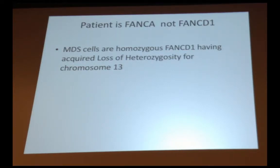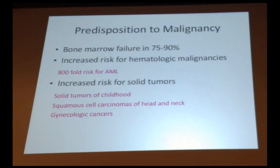It also lets us know that we need to start thinking about Fanconi mutations within MDS and within AML and within the solid tumors. So we know that these patients have a predisposition to malignancy, an 800-fold risk for AML, but also an increased risk for solid tumors. And again, we have a large cohort of expertise at the university for opportunities for us as we see these cases or interesting cases, be it in SurgePath or heme or molecular or cyto, to move these cases forward to impactful science.